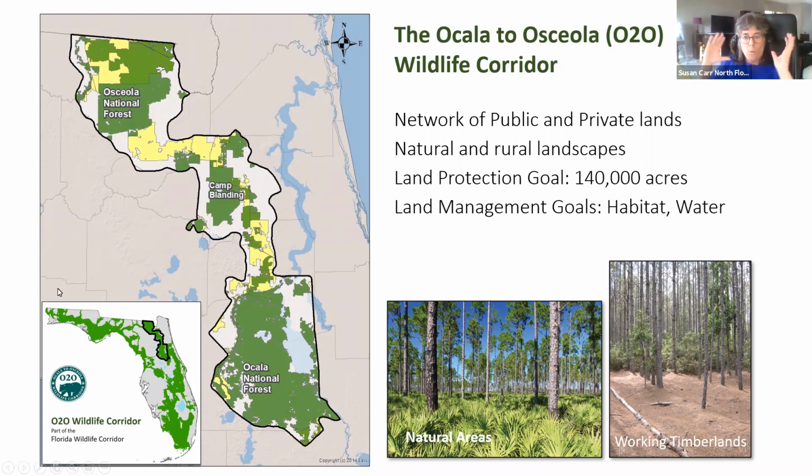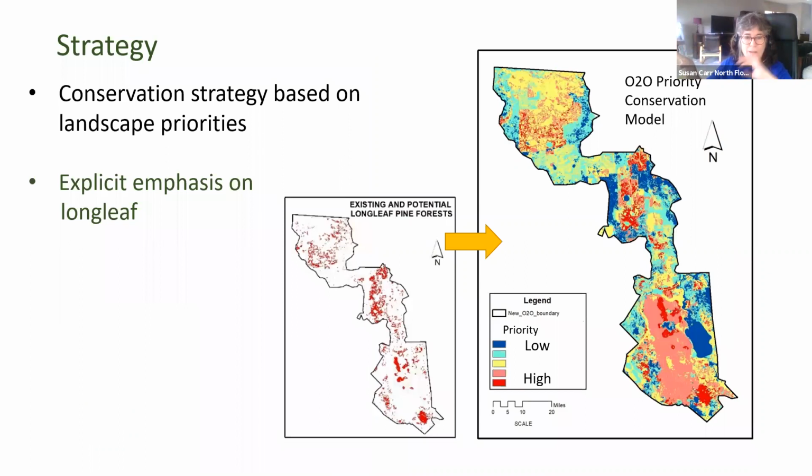And so when we do this, it's one part, I like to say, one part strategy and then a heaping cup of opportunity. So to the strategy side, we cook longleaf pine explicitly into our priority models. This is just a thumbnail of a GIS conservation priority model that we've made based on priorities of the partnership, the O to O partnership itself. And some data that are feeding into this are existing longleaf pine forests, or lands where longleaf pine can be restored and such. So it puts a specific emphasis on longleaf pine to prioritize our land protection work.